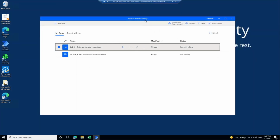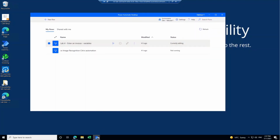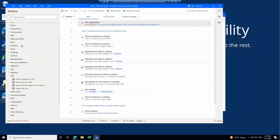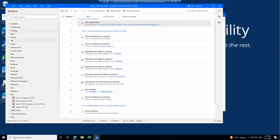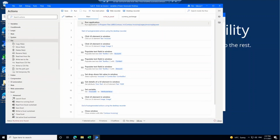So this is Power Automate Desktop. You see it is a desktop application, and these are all the different things that you can do in Power Automate. All the different actions that are available, all the different human actions you can automate. Working with files and folders, that kind of thing. You can always search for actions as well.